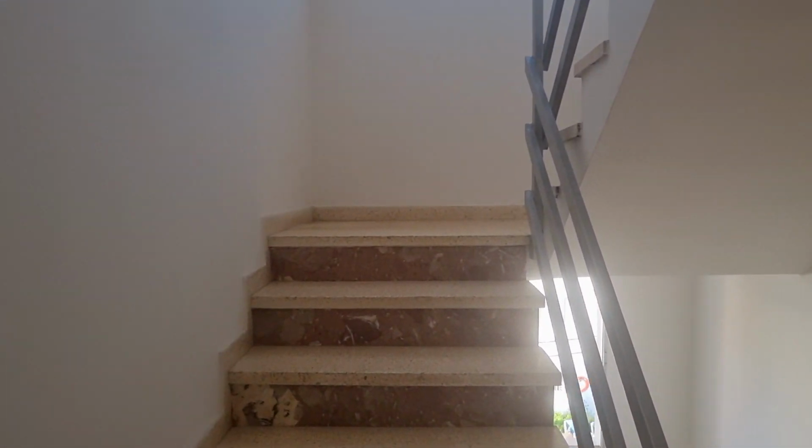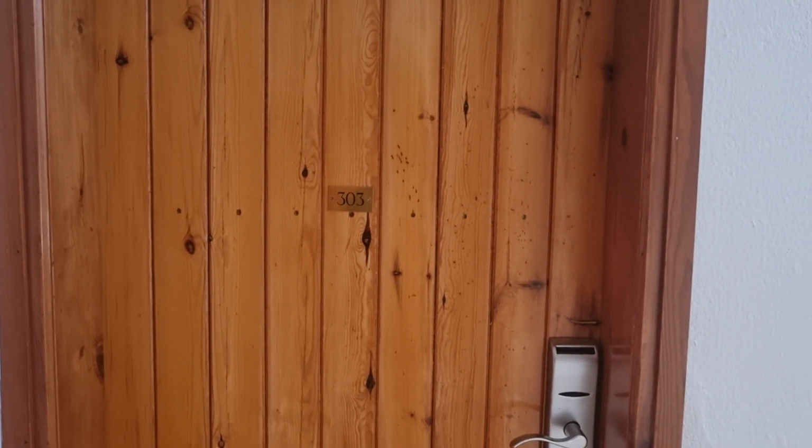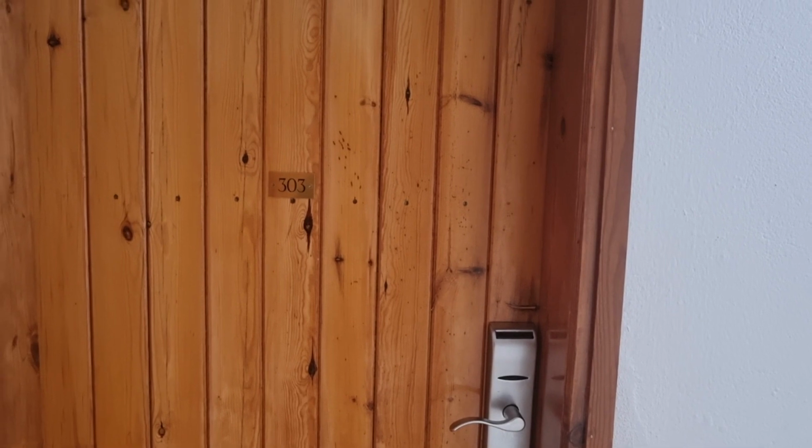On the 3rd floor, there's no lift here, so be aware of that. It could be an issue. I wouldn't stay here long term. One night's fine. 303. As I said, it was booked through booking.com.